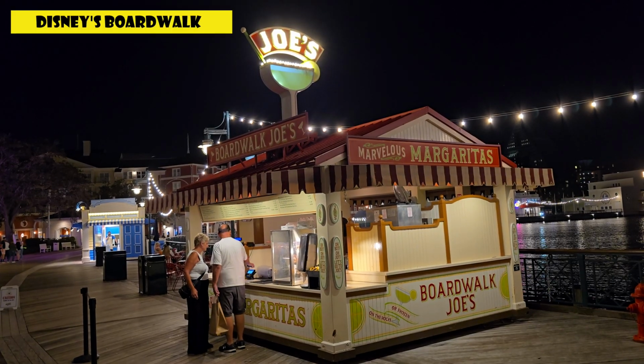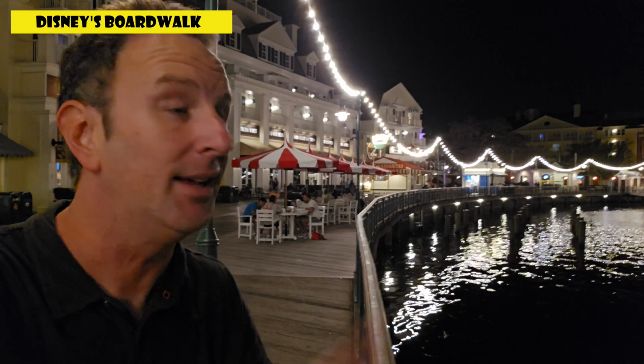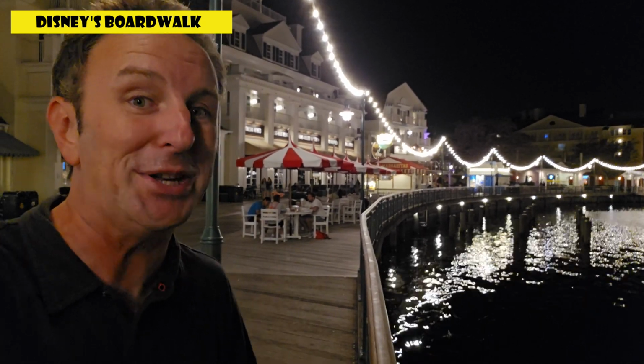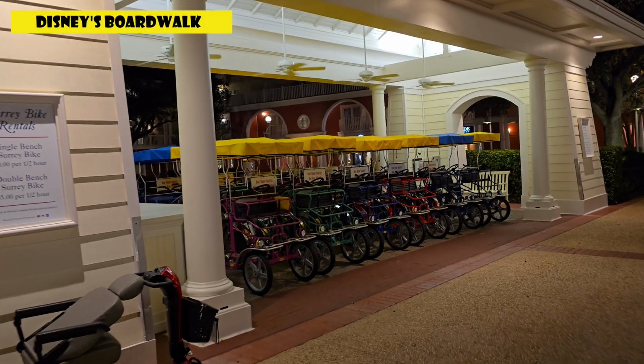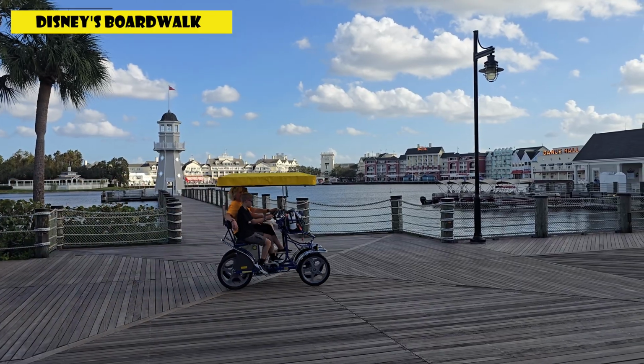There's a pretty good pizza place and a corn dog place, and I know this one's gonna cost you a little bit of money, but it's kind of unique if you wanna rent a Surrey. They have Surrey rentals here per the half hour. If you do rent a Surrey, that might be a daytime activity.